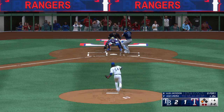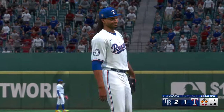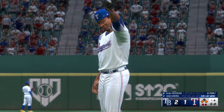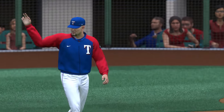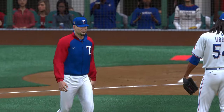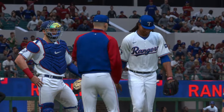Two outs. The 3-2 is off the outside edge, and that is ball four. It wasn't easy, but he earned that walk after a long at bat. Here comes the skipper, and we're going to see a pitching change in this spot. Jose Ureña won't go any further tonight. We'll be back in a minute with a new arm on the mound.